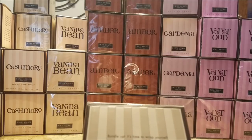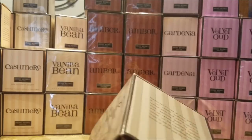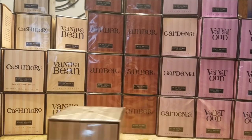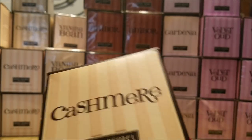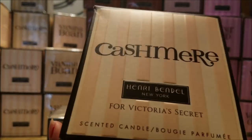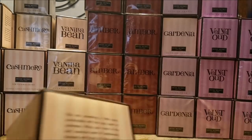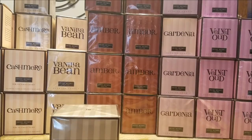Bundle up. It's time to wrap yourself in our coziest cashmere. While summer days have slowly come to a close, reminisce about the warmth with our newest cashmere signature candle. Let the scent of cedarwood linger in the air, blending with subtle bursts of violet and lily of the valley. This is just a beautiful, beautiful bedroom scented type candle. It's definitely a favorite with the ladies. I know even some of the guys in my group like this one. It's just beautiful, upscale.